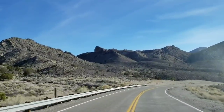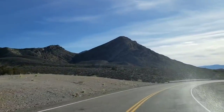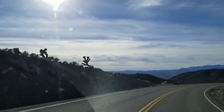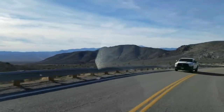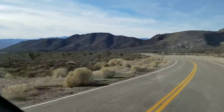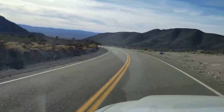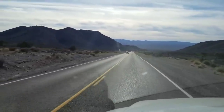And I'll just keep you rolling because we are just about to where we can see Groom Mine Road. And I can see it, and you should too right now. And there's a camo dude. Bam! Hopefully I got him. Hopefully. That dog's looking brand new. Have to review that and see.